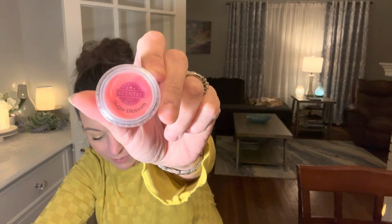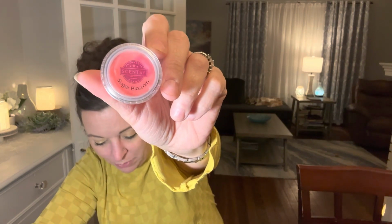Sugar Blossom, I can't wait to smell this. Sugar dipped golden blossoms adorn a shimmering fusion of sugared citrus and vanilla. Cannot wait to see what I think about this. This is my favorite vanilla ever, followed by vanilla cream. I really do love the bring back.